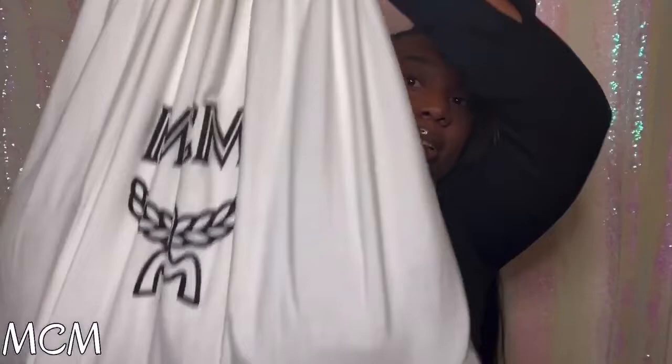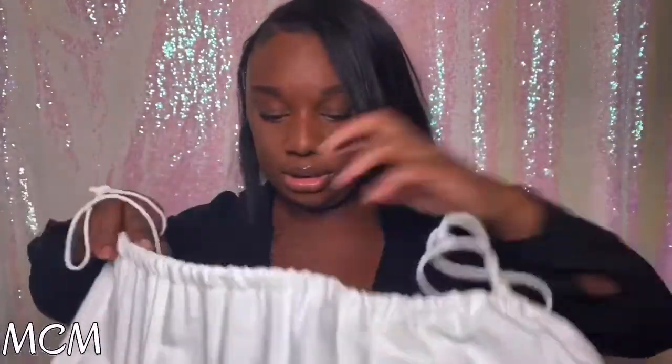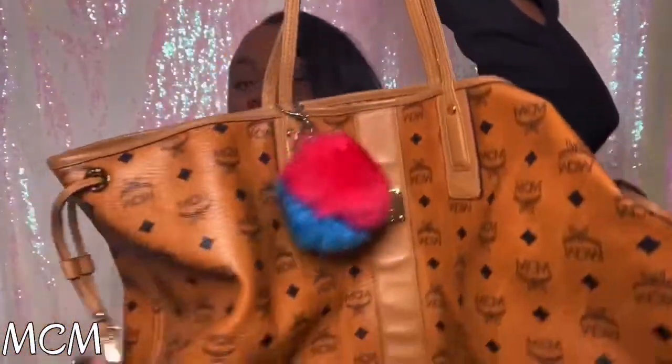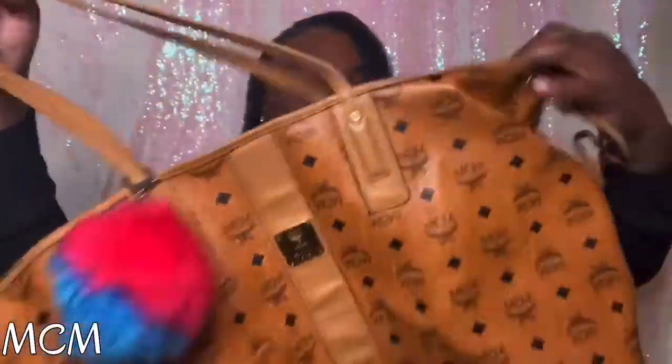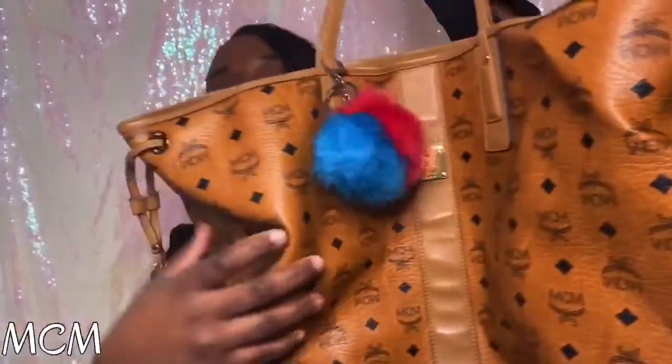And then this dust bag, it's just a tote, which I wear occasionally. This is another bag that's too huge, y'all. It's too huge. Like, why? But I decided to make it different and a little colorful.